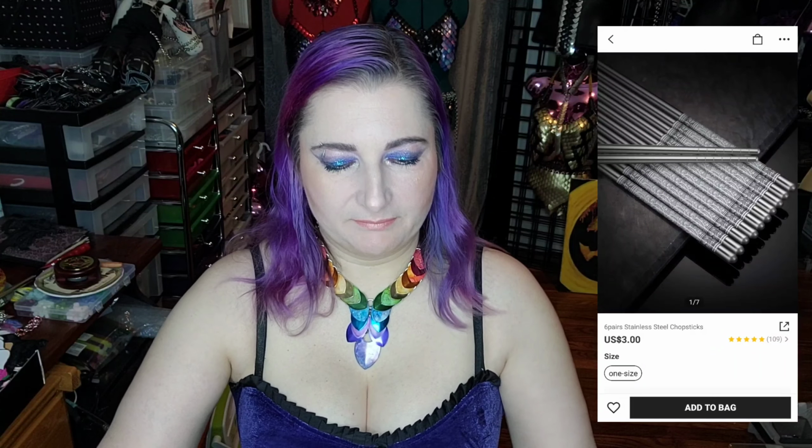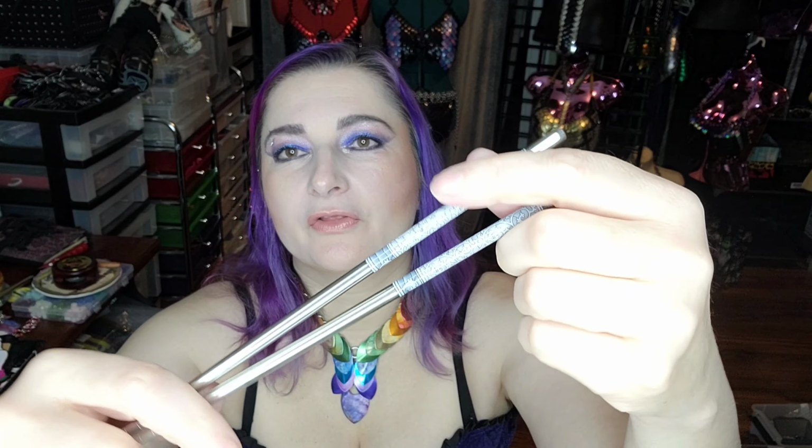And then this is a set of chopsticks. These are metal chopsticks. I believe there's six pair of steel chopsticks. And I just thought they were so pretty. They just have that little print on them. And they are super light. I expected them to feel a little bit heavier, but they are super light.